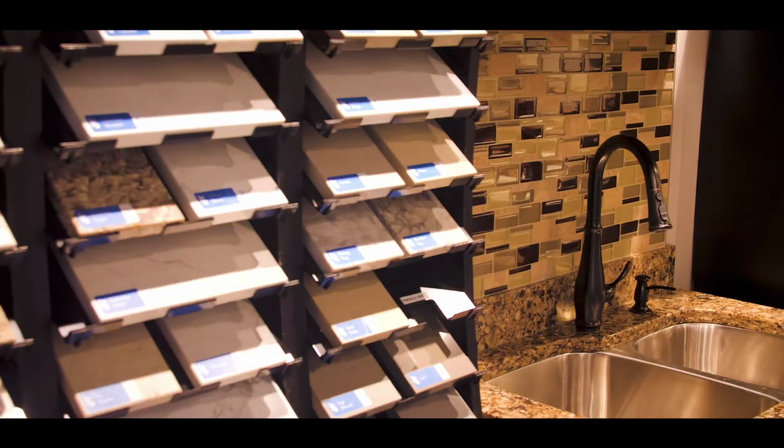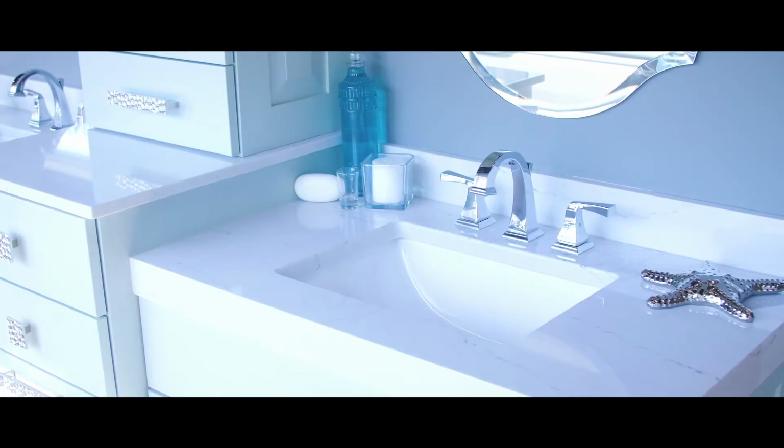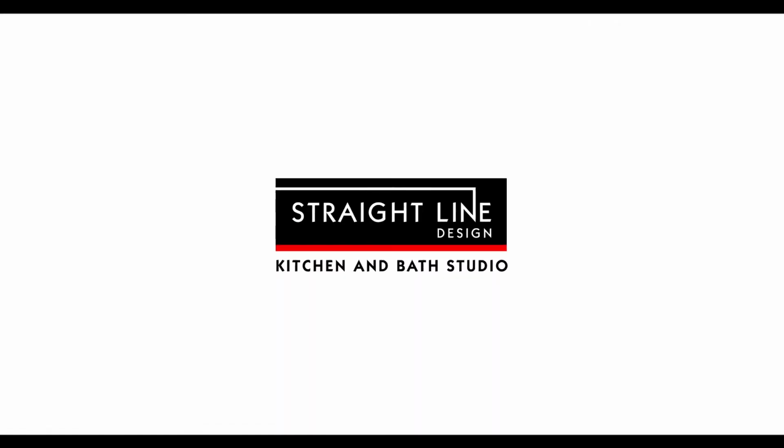Are cabinetry designs limited to kitchens and bathrooms? The answer is no. Here are some fun and easy ways to use cabinetry in other parts of your house. There are plenty of options for cabinetry design throughout your home.